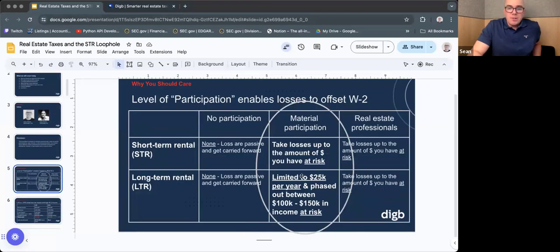So with a long-term rental, the losses that you can take per year are limited to 25K per year. As soon as you make more than $150,000, you're not able to take any of those losses and offset non-passive income. They get carried forward into future tax years.